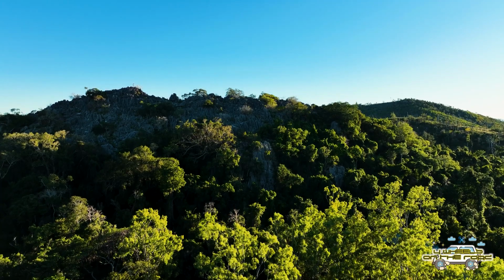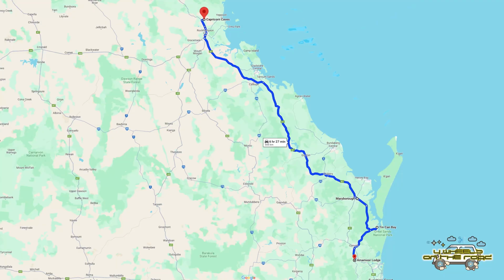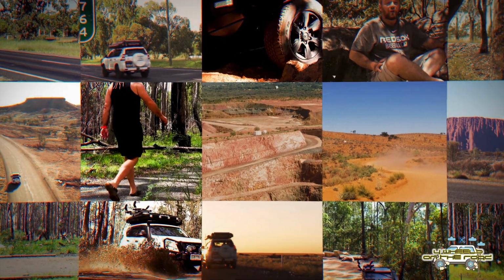For those of you who joined us last time, we've just headed off from Capricorn Caves and now we are on our way down south. We're going to get a lot of caves done today. Along the way, we're going to stop in at Maryborough just to grab some lunch and have a bit of a look around the place because neither of us have been there before. And then we're going to head on down to Tin Can Bay just to take a bit of a look around the place before heading on to our final destination, which is Amamoor Lodge. So let's get four wheels on the road and check it out.